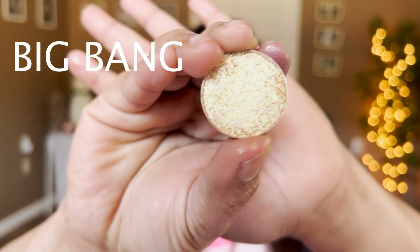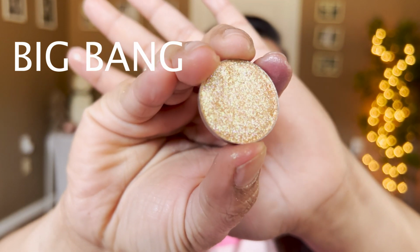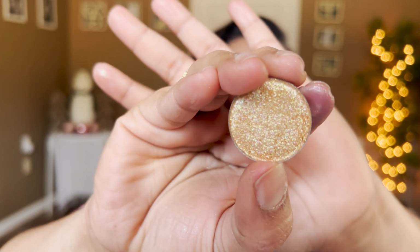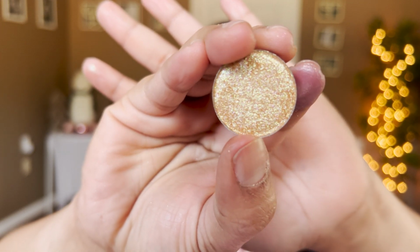Okay, the next shadow that we're going to talk about is the shade called Big Bang. I don't think this is a new shade by any means, but this is defined as a gold bronze with shifts of pink and orange and touches of turquoise. So we'll see how it swatches, but I definitely can see gold bronze and a ton of pink sparkles running throughout it. So let's swatch this. This is very creamy to the touch too, and picks up very nicely on the finger. So let's swatch it.